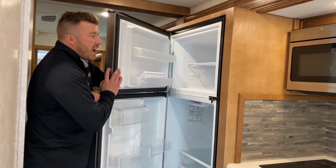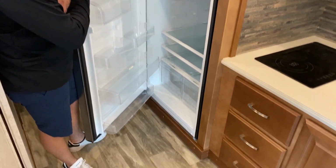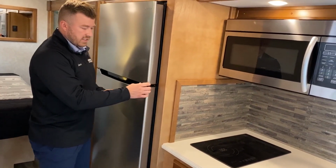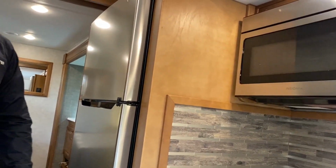Like we talked about outside, it is hooked to the inverter, so you do not have to have your generator running or plugged in to have this guy going. So if it's a nice day like it is today and you don't want the AC going, you don't want the gen running, this thing will work. Directly across from there is your bathroom.